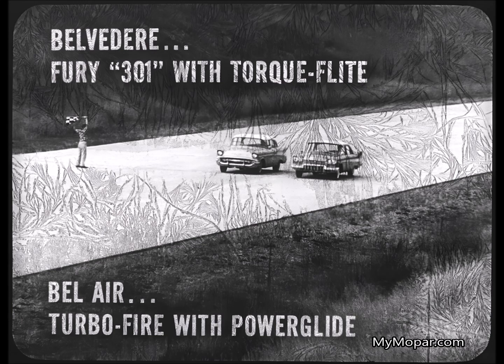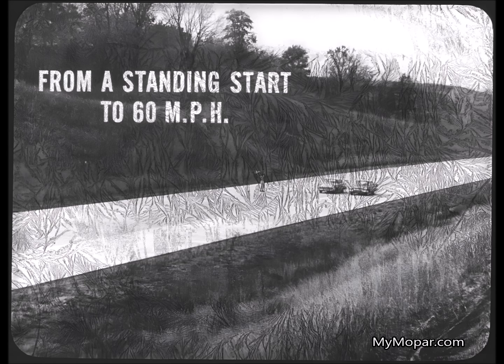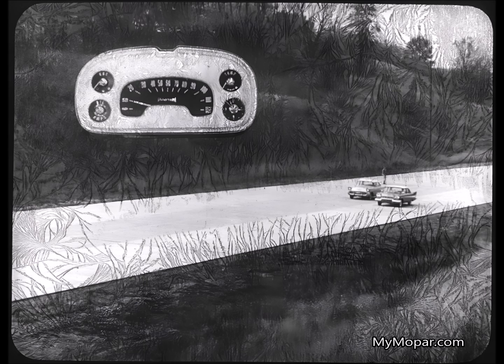Now, Ross-Roy certified road tests have already proved the superiority of Plymouth performance at the Chrysler Engineering Proving Grounds. This 57 Belvedere was equipped with a standard Fury 301 engine and TORQUE-FLITE transmission. The 57 Belair was equipped with their turbo fire engine and power glide transmission. Both cars were tuned to factory specifications. And the results? Here the two cars are all set for a standing start, 0 to 60 miles an hour test. Plymouth takes a quick lead.